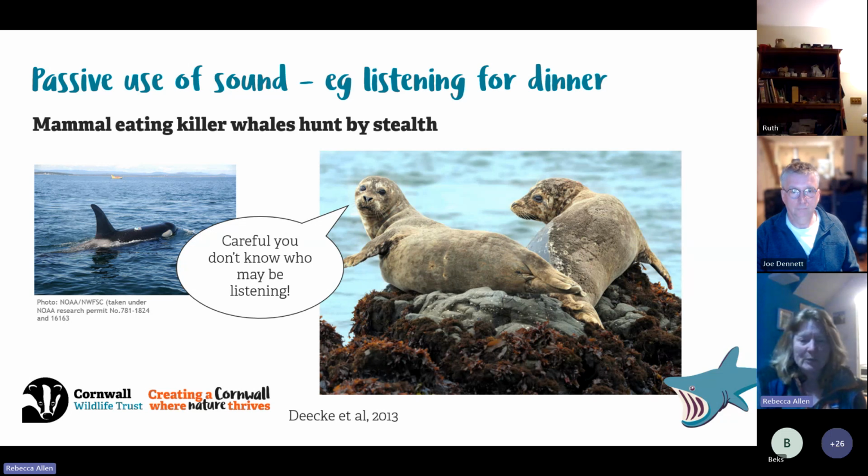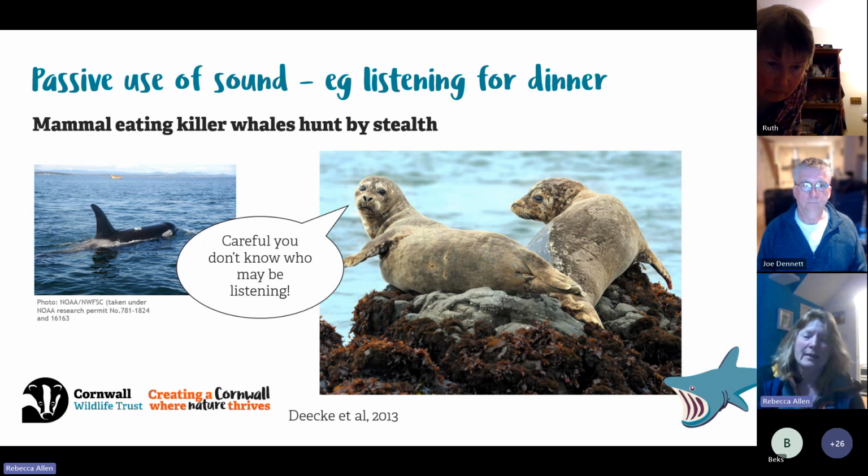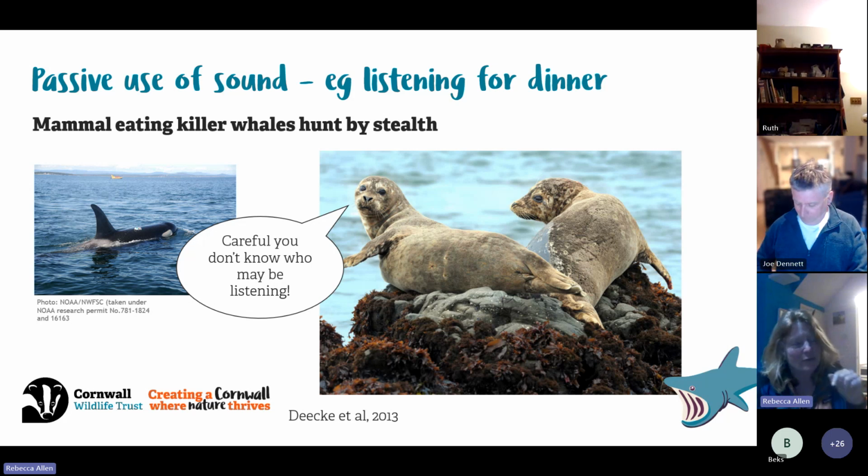And this is a little bit of research that was published in 2013 by scientists. They'd used a suction cup to put a hydrophone on killer whales to monitor what their auditory environment was. In this one particular sound recording, what the whale was hearing was a harbour seal calling somewhere else, and the male harbour seals will get together and do these acoustic choruses to attract females. That sound recording got louder and louder, and then there was a predation sounding noise, and there were no more seal calls. So it just shows that these animals are listening to hunt out their dinner.